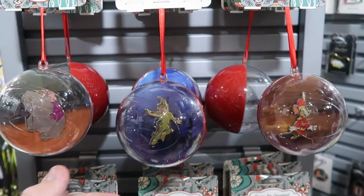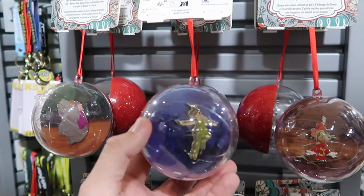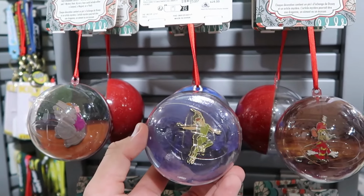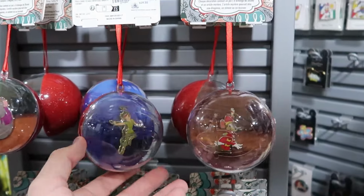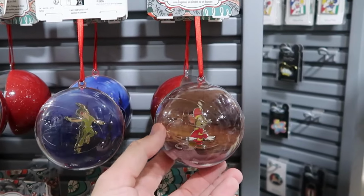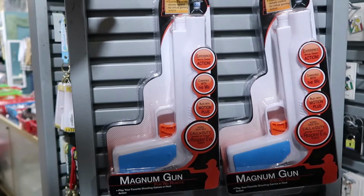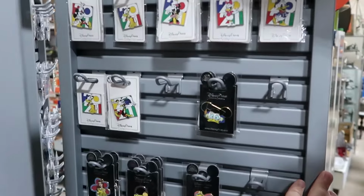At the same booth though, they do have some different spinny racks. These are actual pins. You can use these as Christmas ornaments though, but they have a bunch of different characters. This is the Peter Pan, only $10 inside of the plastic capsule. They have Timothy Mouse right next door, so you're not really knowing what you're gonna find on the different racks here. Here's some different airsoft guns, but they do have some pins over on this rack.